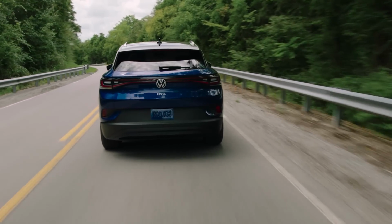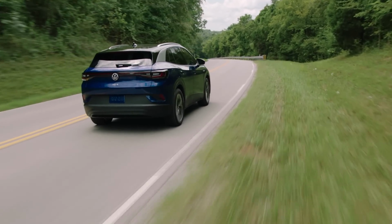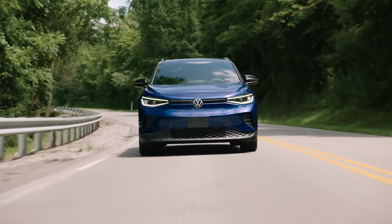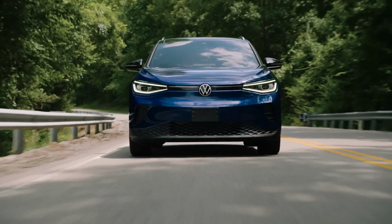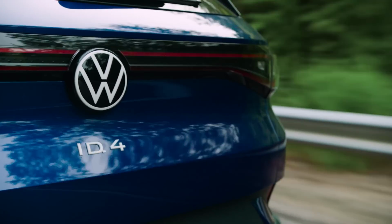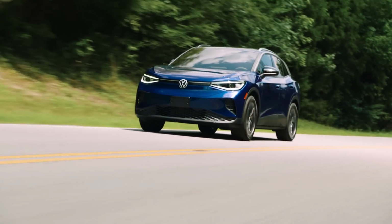Volkswagen hasn't published 0 to 60 times yet, but they say to expect somewhere in the mid 7 seconds. And in my time driving with the car, that feels about right. I'd probably say 7.5 to 7.8, 0 to 60. The all-wheel drive version is going to add 101 more horsepower. That should bring the 0 to 60 time down to around 6 seconds, maybe even 5.7, 5.8.